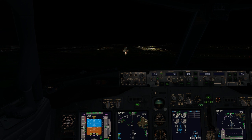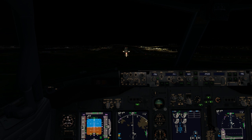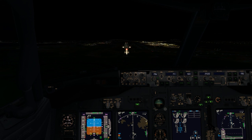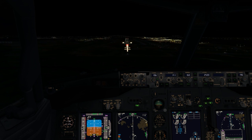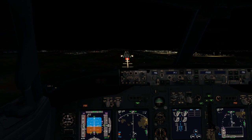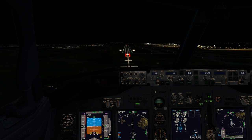Speed check. Flap 25. My throttles. Flap 40. 160 knots. Sink rate, check. Glideslope, minimums. Glideslope. Again on slope.